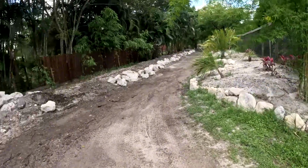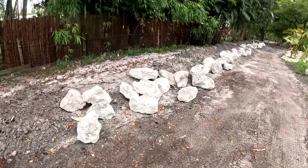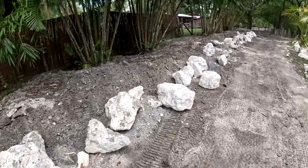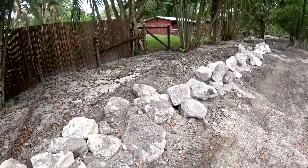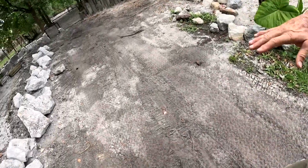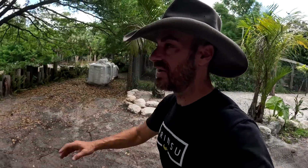Okay, you know this area, but look, I have the rocks stationed, and I'm gonna be transforming this side now. So yeah, lots of work to be done, and I gotta rake that all out smooth once the rocks are in, and then we'll have two sides that are gonna be landscaped. Of course, we're gonna fix this flooring here, this driveway or pathway, if you will. I'm going to smooth this out, add more soil to it.